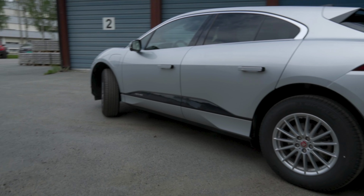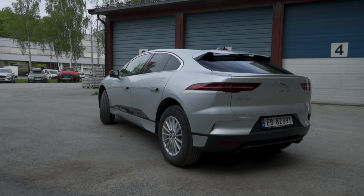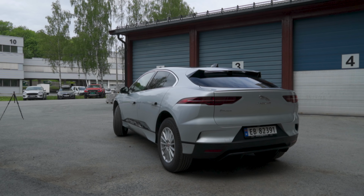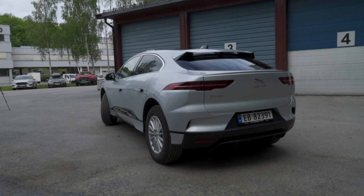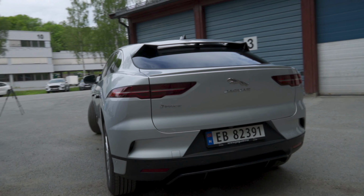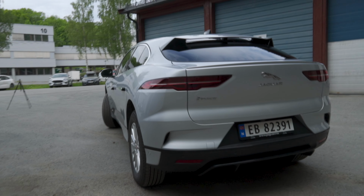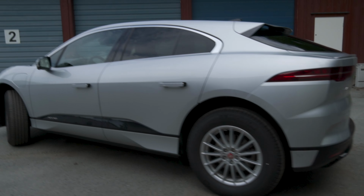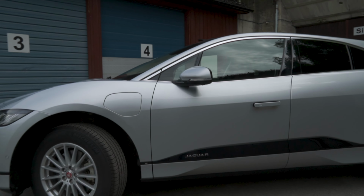But the look of the I-Pace is kind of a mixed bag in my opinion, because when I see this in the nice spec with the big wheels, I think they're beautiful. In this spec, it's kind of okay. And yeah, I mean, it's not offensive, and I actually do like this silver paint color. And that black strip down there with the Jaguar breaks up the lines.